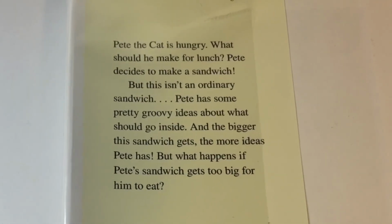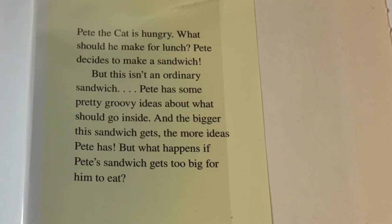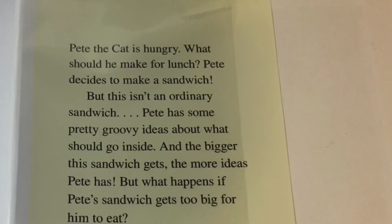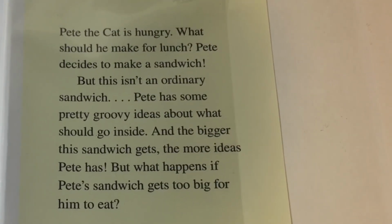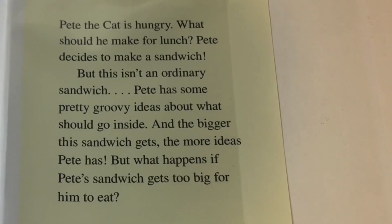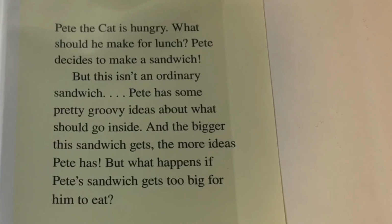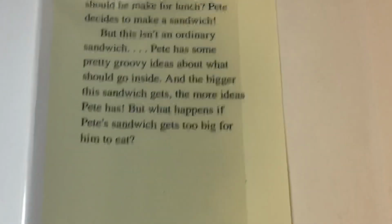Pete the Cat is hungry. What should he make for lunch? Pete decides to make a sandwich, but this isn't any ordinary sandwich. Pete has some pretty groovy ideas about what should go inside. And the bigger the sandwich gets, the more ideas Pete has. But what happens if Pete's sandwich gets too big for him to eat?